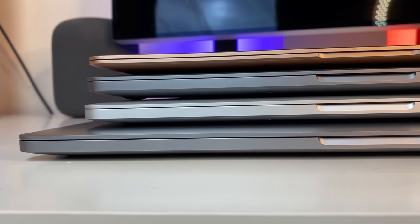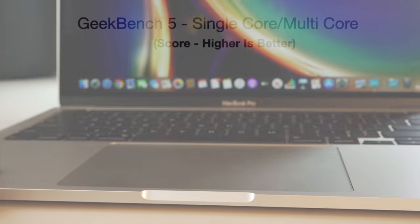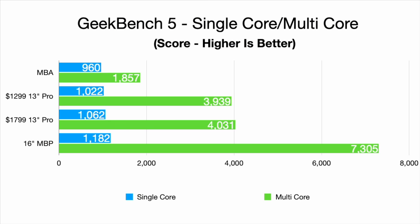Keep in mind though, the scores of the 16-inch MacBook Pro are super high because this is the maxed out configuration, all but the storage. But it is a good testament as to just how powerful the 16-inch beast is. We see the same when performing the Cinebench test.